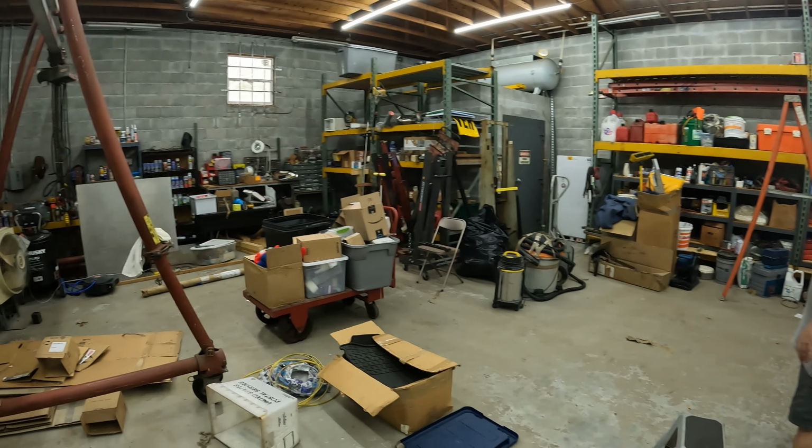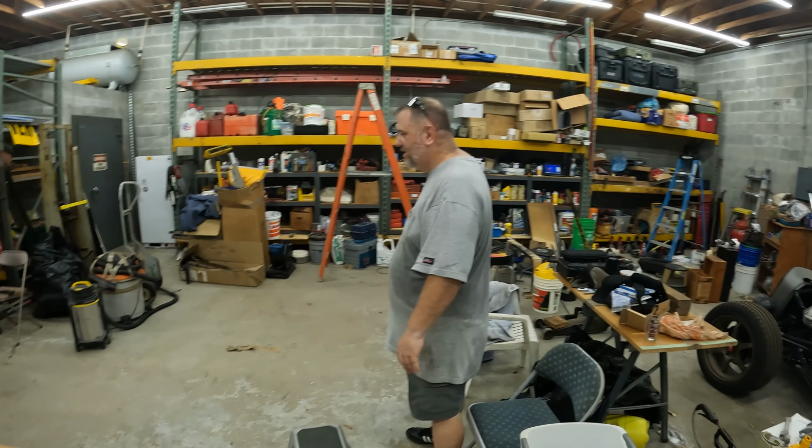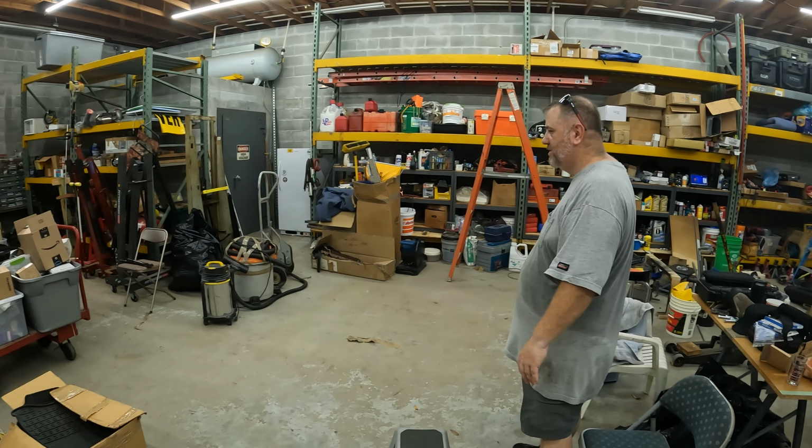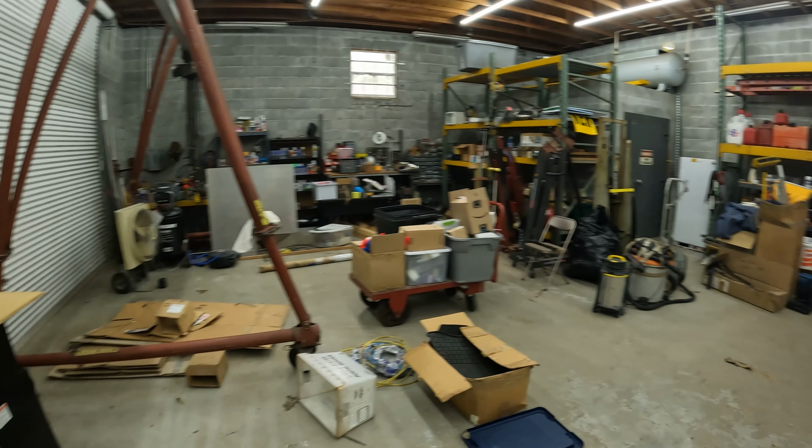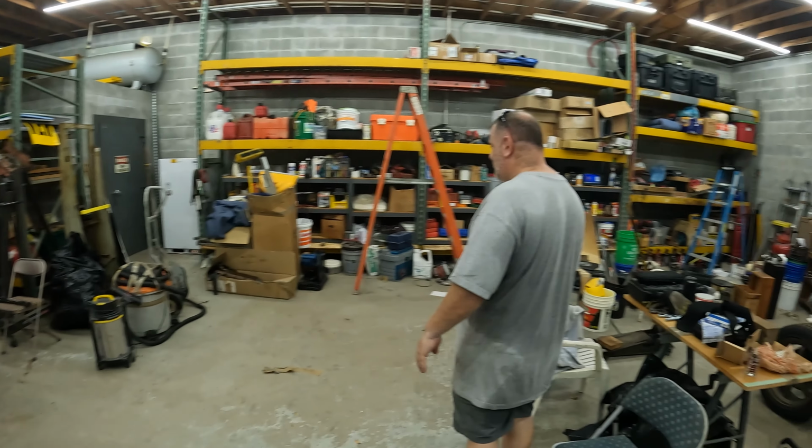So what do we do? Well, we kind of organized all the crap that was in the trailer from the old garage, and some other random stuff. We had some stuff going to the house. But yeah, we got most of it on the shelves.